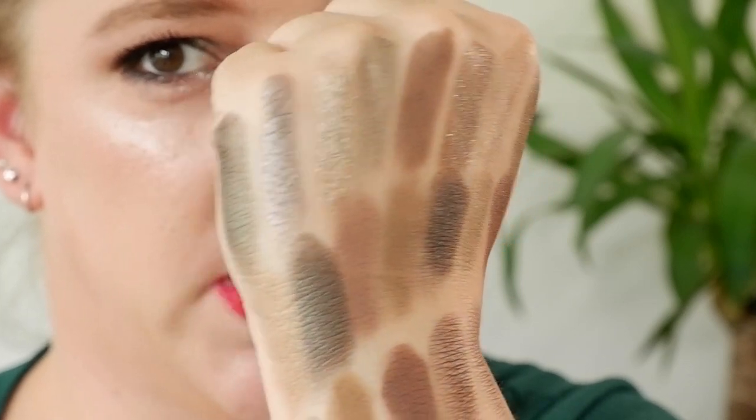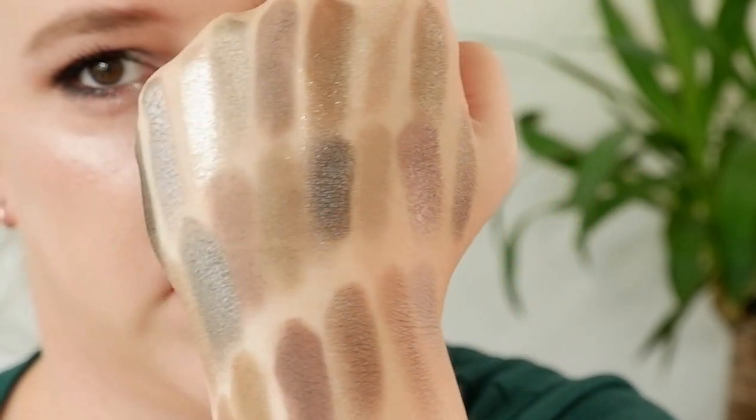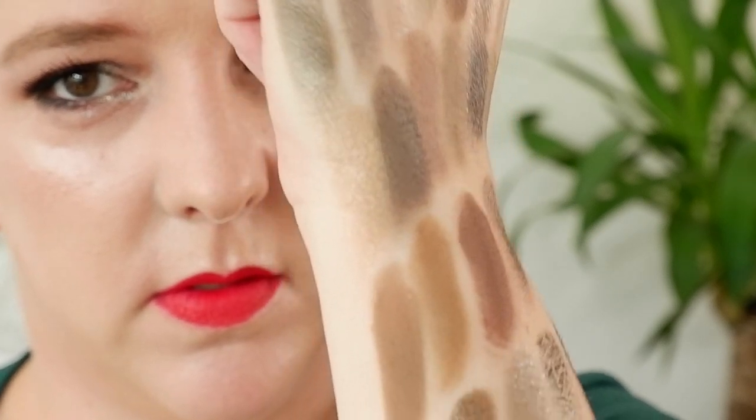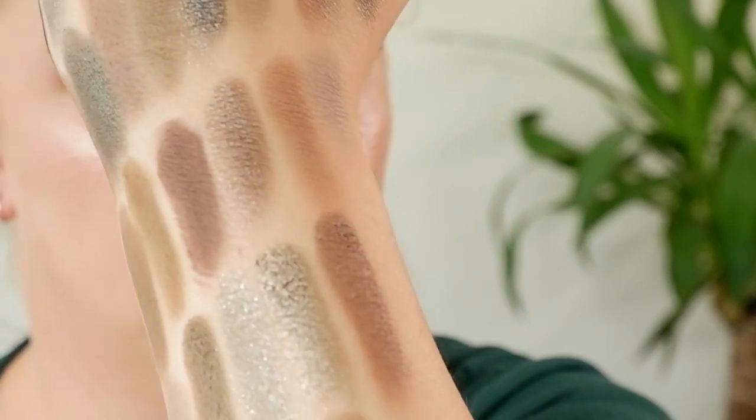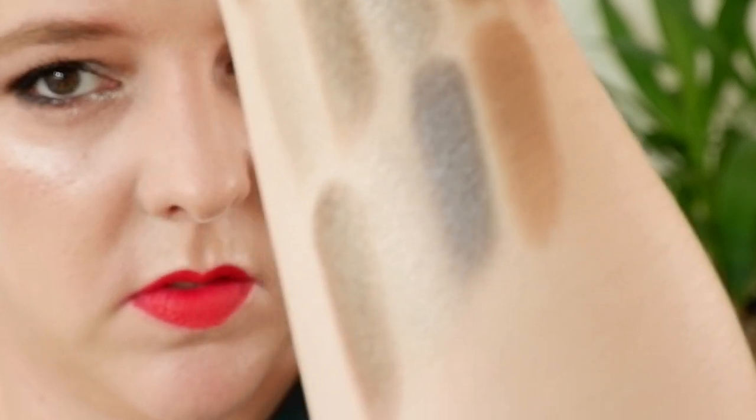And let me zoom you in for a minute so you can have a close-up of these shades. So these are all the swatches that I did for you. So there you have all those swatches. Those are all of my taupe eyeshadows.